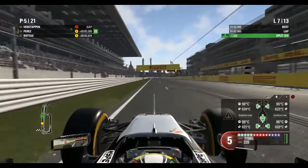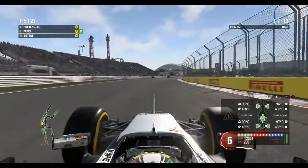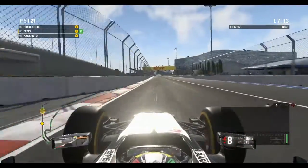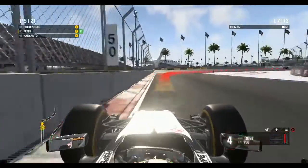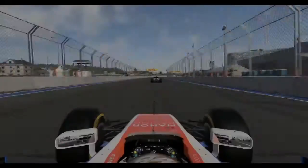Now, here we are with Max Verstappen. So there were some of the pits there. So we're moving up to 5th now, behind our teammate Nico Hulkenberg, who stayed out on, I think, primes. I haven't stopped for my super softs yet, so we still got to do that.